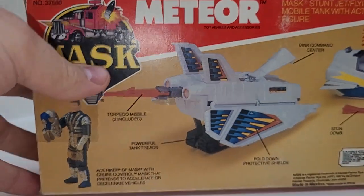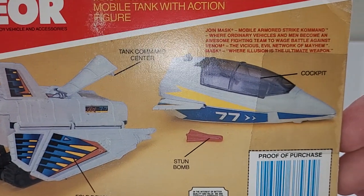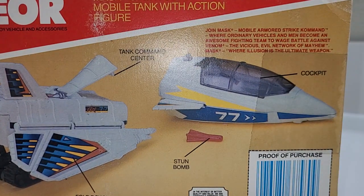And then we look at the back of the box. And the back of the box is where all the meat and potatoes really are. And that's where we see the little blurb. It says, join M.A.S.K, Mobile Armored Strike Kommand, where ordinary vehicles and men become an awesome fighting team to wage battle against Venom, the vicious evil network of mayhem. M.A.S.K, where illusion is the ultimate weapon.